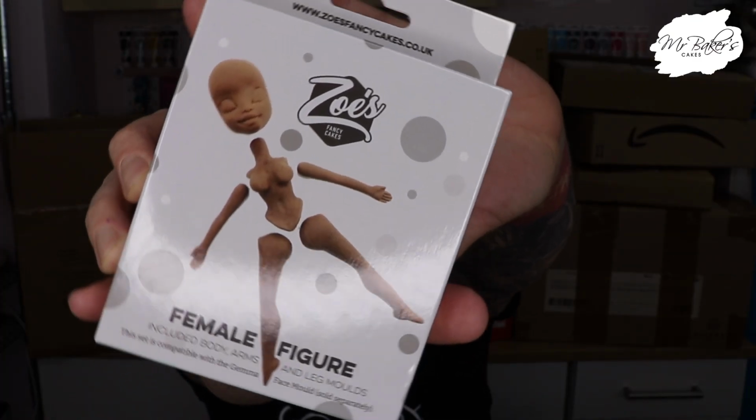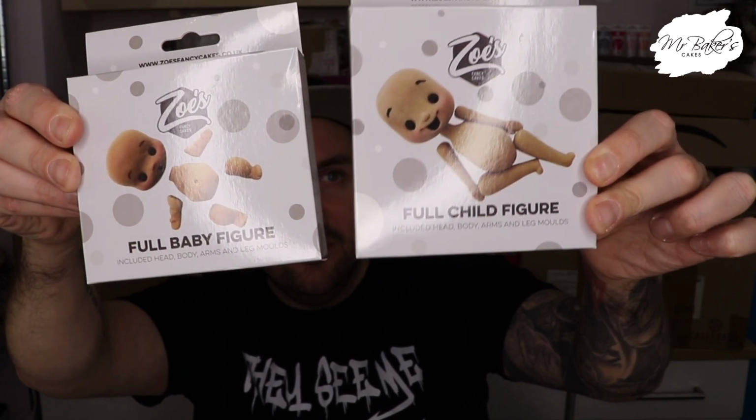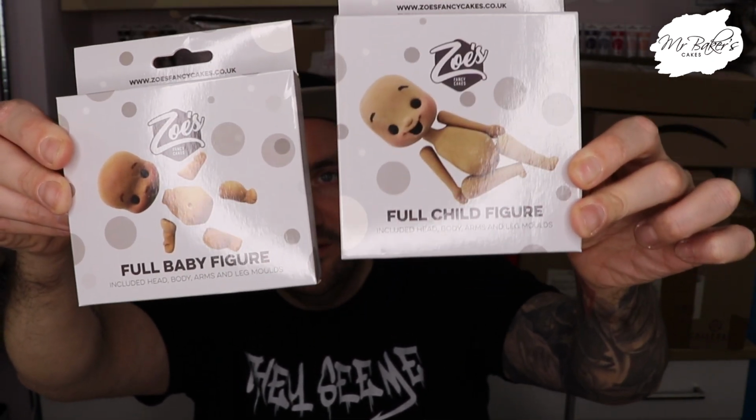And then there is the female figure mold, so that looks like this. And then there are also the baby and child full figure molds as well. Completely wasn't expecting those to be in the box, so a really lovely surprise. And again, if you'd like to see them in action in an upcoming video, you know what to do by now.